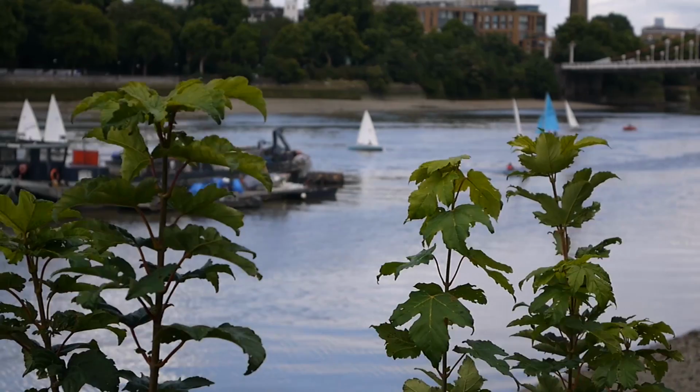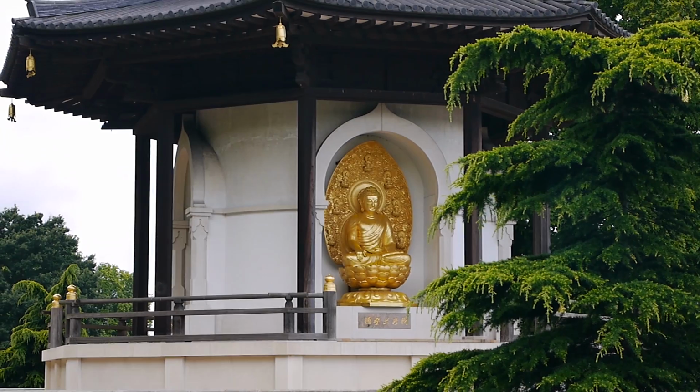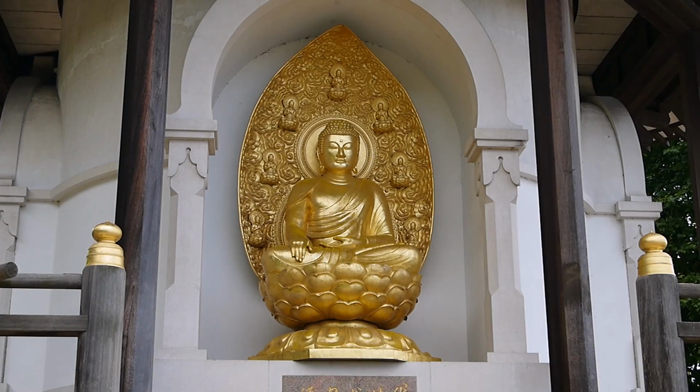Some peace and serenity emanating from the pagoda. The Battersea Buddha. So have you been looking for enlightenment? Here you go, here it is. Sat in the middle of Battersea Park.